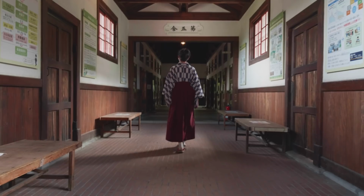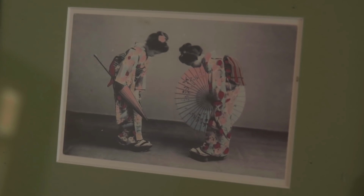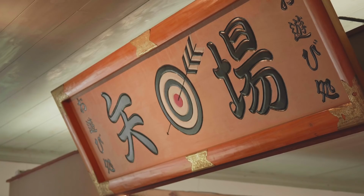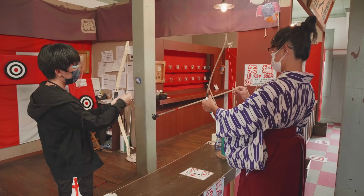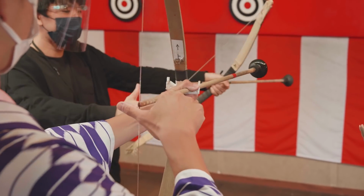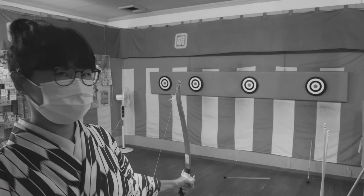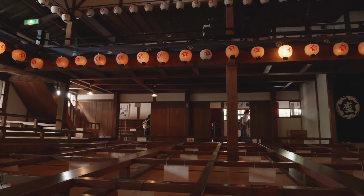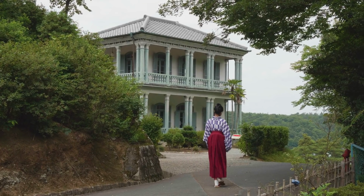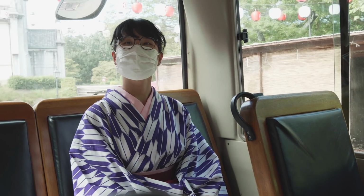Many of the historic buildings at Meiji-Mura can be entered freely and contain exhibits pertaining to their owners. Visitors can also try their hand at some retro arcade games, like archery or shooting. I had such a great time all dressed up and seeing the historic buildings, which also made for excellent backdrops. The hours just flew by so quickly, and it was time to move on to my next destination before I knew it.